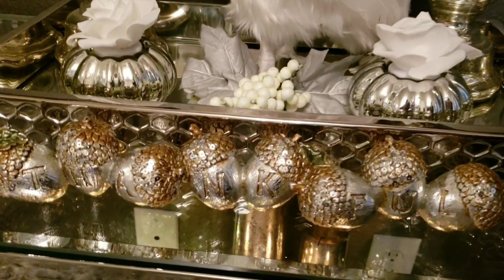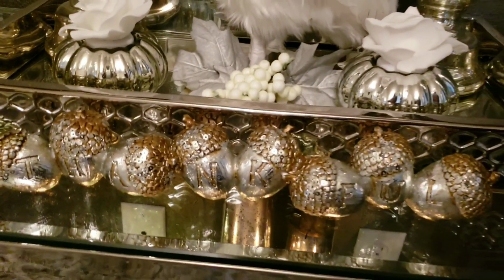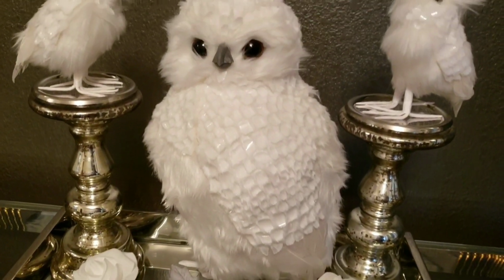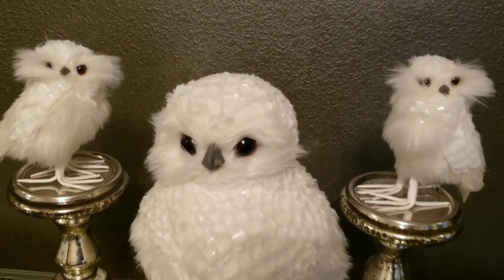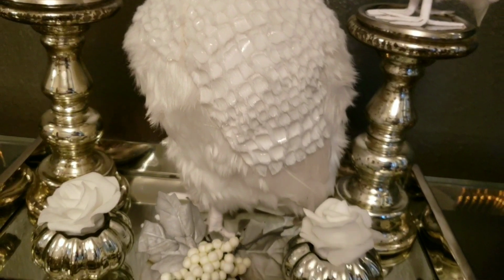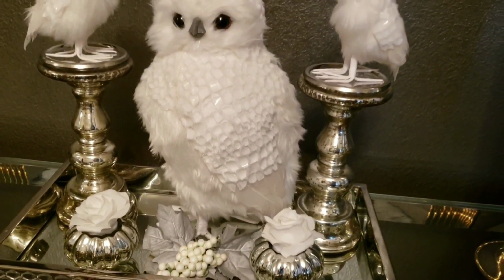Now we're looking at the top of my sofa table. That thankful sign actually came from Tuesday Morning. The owls came from Z Gallery, candle holders from Home Goods, the tray from Home Goods. I think these owls are super cute and so fall.